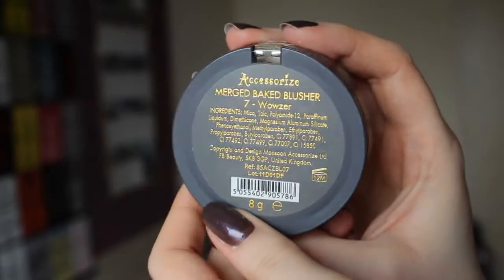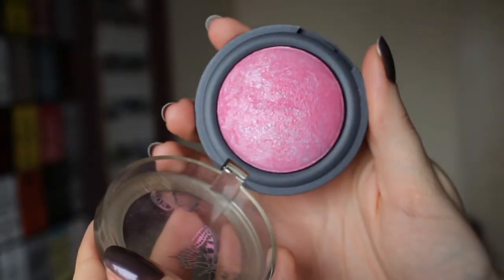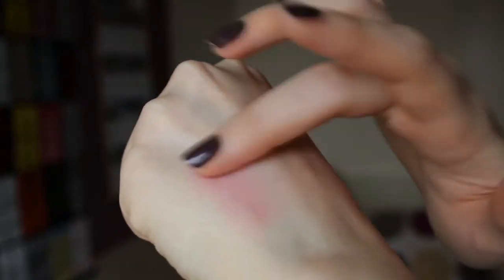Another thing I've been loving, I've actually talked about this before, and I bought 2 of these, and this is the Monsoon Accessorized Merged Bake Blusher, and I think the other one I have, which I now can't remember the name of, is the lighter pink one, that's been in my favourites before. This is the darker pink one that I always said was too dark for me, but actually if you put it on really lightly, it's really nice, and it gives you just a really nice healthy pinky glow. Yeah, and I've been really loving this one, and this one is the Wowzer one, but I really love these Monsoon Accessorized blushes. I really would recommend you go out and at least try one of them because I think they're fantastic.